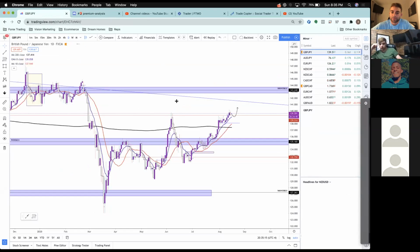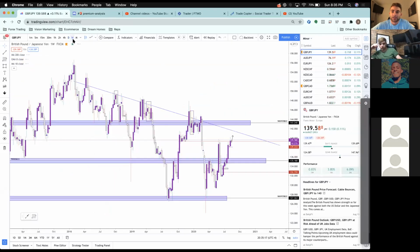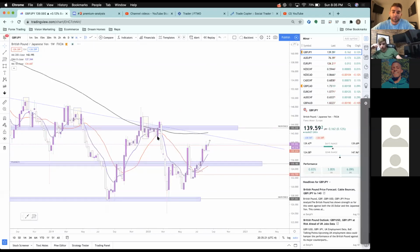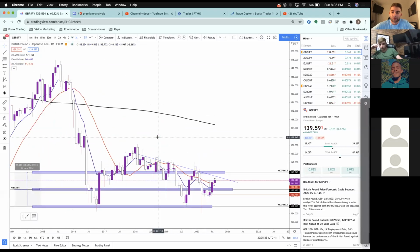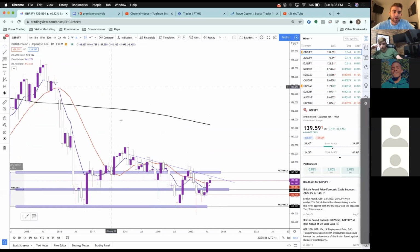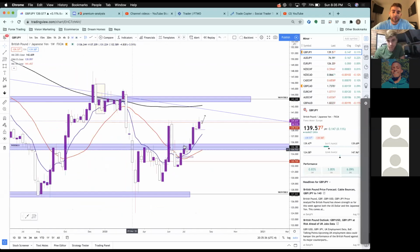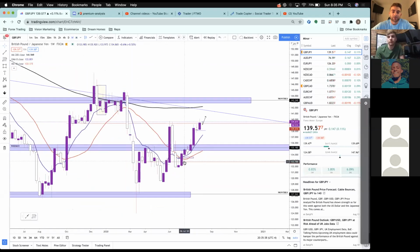Bada bing. So let's go over, last but not least, GJ. It's going to correlate pretty closely with GU and EU all the way up on the monthly time frame. I'm obviously seeing this still be very bearish, but over the last month, this thing has been pushing to be bullish. Coming down to the weekly, obviously a lot of weekly bullish candles in a row.